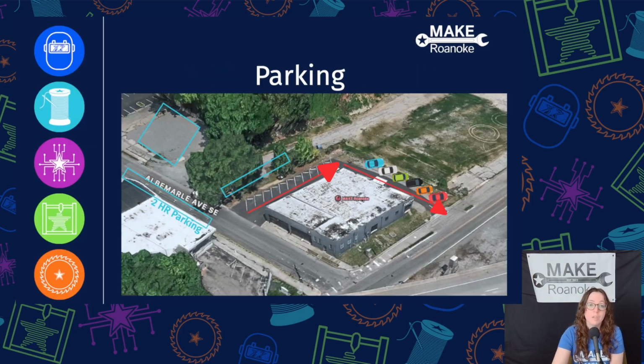Parking. The parking lot is one way. Please follow the red arrows. When parking by the fence, park at an angle to increase capacity. Overflow parking is under the trees or in the lot next to ours on Albemarle, and there's also 2-hour parking available across the street. No parking unless you're using the space.